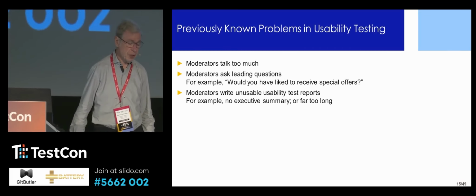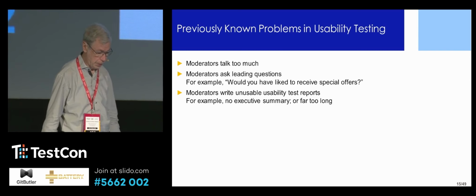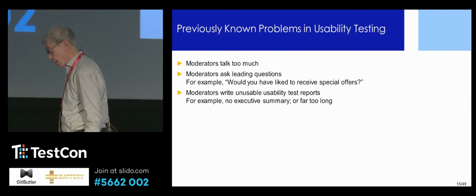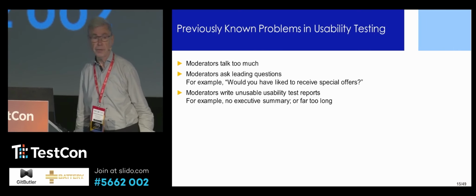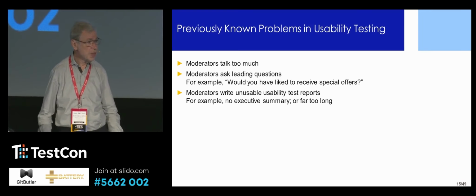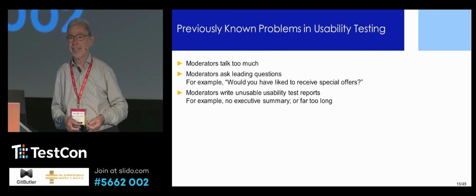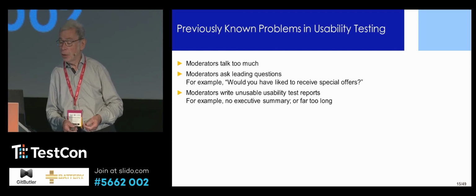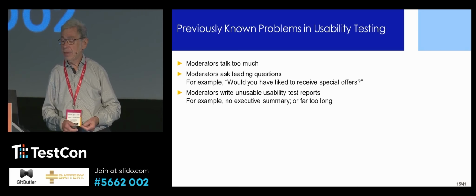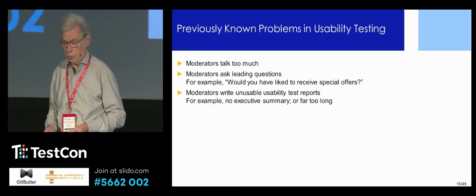Before we started our study, we were, of course, aware of a number of problems. Moderators talk too much. The usability test becomes an interview. The moderators ask leading questions, that is, questions that give a clear indication of the kind of answer that the moderator would really like to hear. Would you have liked to receive special offers? And the final one is that moderators write unusable test reports.